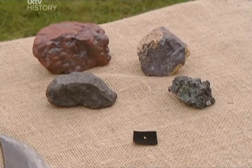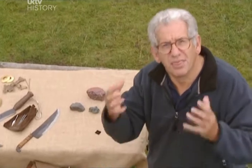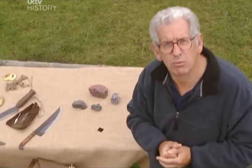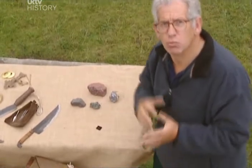They had to make all these metal things, so what they needed was the raw materials, the ores, and that is one of the principal reasons why the Romans came to Britain and stayed here for 400 years, because we had the raw materials. We had iron oxide, this is from Cumbria. We had tin, this is from Cornwall.